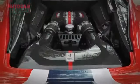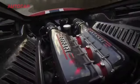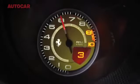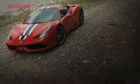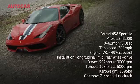The engine in the Speciale is the most potent non-turbo V8 that Ferrari has ever built, with an incredible 14:1 compression ratio and a rev limit of over 9,000. It thumps out not just more power than the regular 458, in this case a whopping 597 bhp, but also more torque right across the entire rev range.